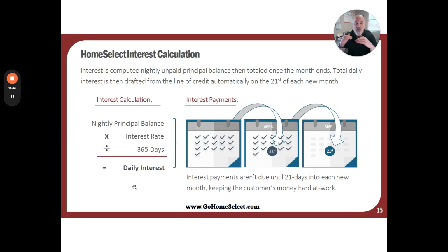So basically, we calculate interest every night at midnight after we've moved the money over to your mortgage first. So if you owe $100,000, you get a $10,000 deposit, your balance goes to 90. We calculate the interest on the 90. And then 21 days later, you get billed for the interest for the 30 days prior, for the month prior. So you'll look at the slide, you can see that in April, you'll pay on the 21st, you'll pay the interest for the month before, and then April's aggregated interest expense is paid on May 21st.